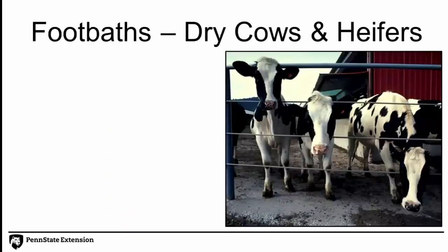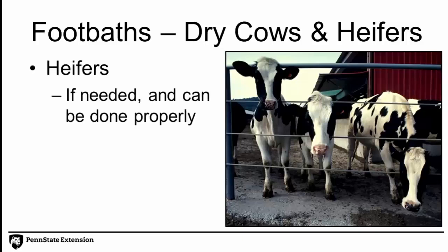Another group of animals that we want to think about on the farm for footbaths is our dry cows and heifers. Footbaths can play an important role in trying to reduce infectious lameness conditions here as well. In heifers, if it's needed and it can be done properly, I think it's very important. In some herds, we do have problems with heifers getting digital dermatitis and or foot rot, but in some other herds, our heifers really don't seem to have a significant infection level.